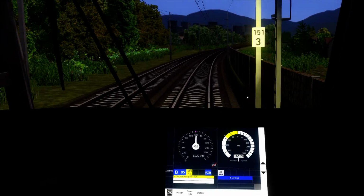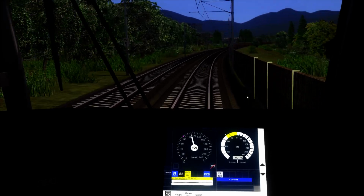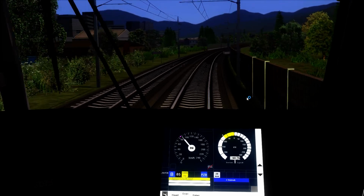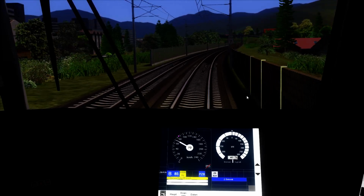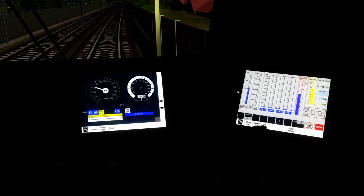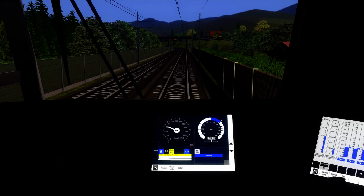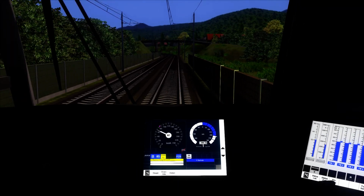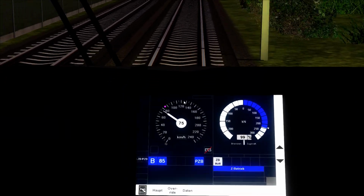So that one's just below 80. What I'm doing is I'm not throwing an emergency brake application down, I'm taking the brake on, and power off. Now I'm still in traction lock, the brakes have probably been released. I had issues in testing where the brake will kick itself in.